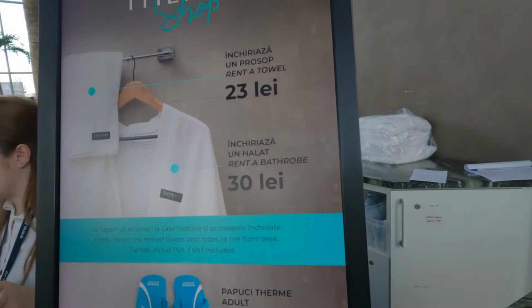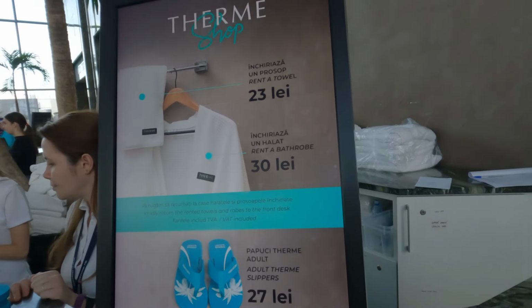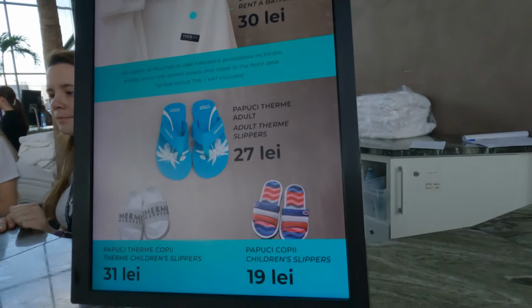So you get these two bracelets. Whatever you purchase, you tap your bracelet and then they'll sum up the whole bill for you. Only one, okay. So here's the price, guys. If you want a robe, that's around £5. And prices get lower and lower, so you can bring your stuff.